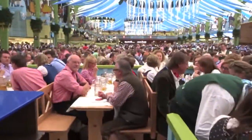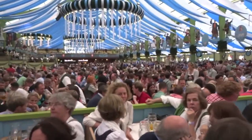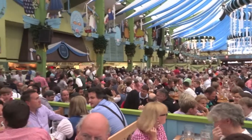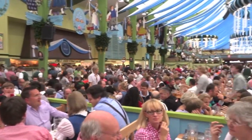But as you can see, look at all the people who are in this beer tent. I mean, it's just massive. This tent can hold upwards of 5,000 plus people. And it has outdoor sitting also, but this is just great.